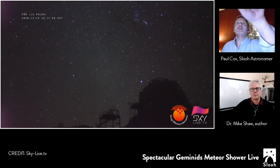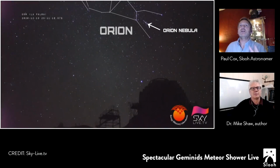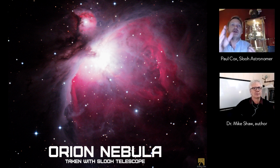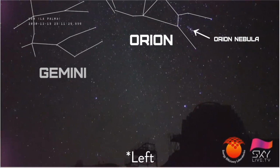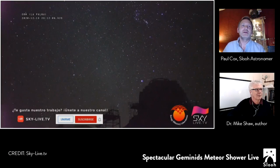So what we've got here, I can just see at the top of this screen, that is the Orion Nebula. So we've got the constellation of Orion. That smudgy patch that viewers can see right at the top of the screen is the Great Orion Nebula. It looks absolutely fabulous through Slooh's telescopes. And as you say, we've got Sirius there, bright star. And that means that the constellation of Gemini is off up to the right, isn't it? Yep. When you're looking up at the sky, you see Orion, it's above and to the left of Orion.